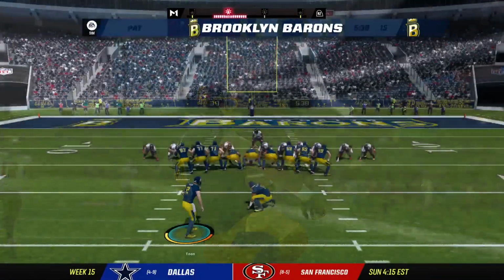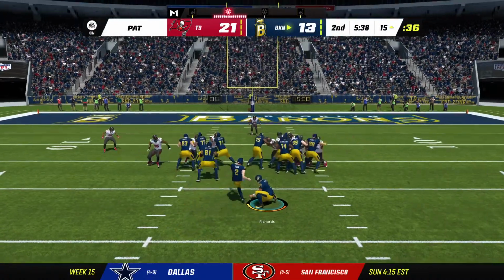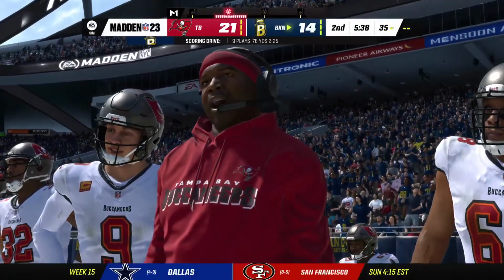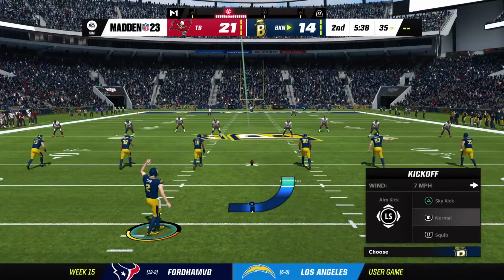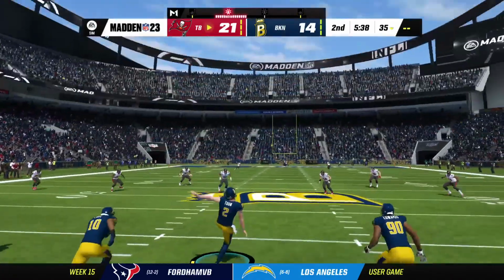A beast in the red zone with his second touchdown of the game. And the Barons have got it back to within a score. Extra point splits the uprights. And they're back within a touchdown at 21-14. This game back within a touchdown now as the kickoff's away.